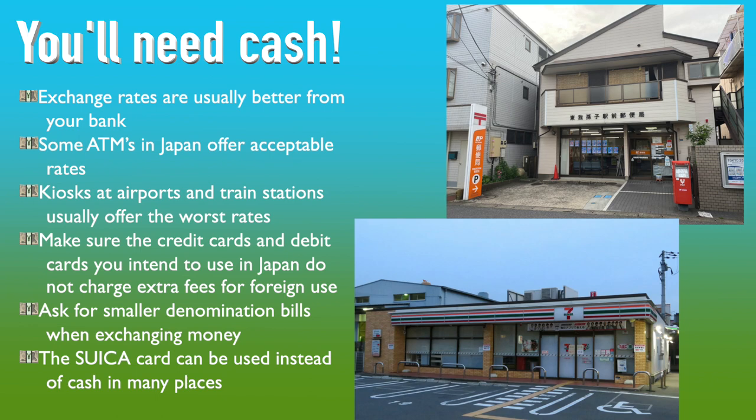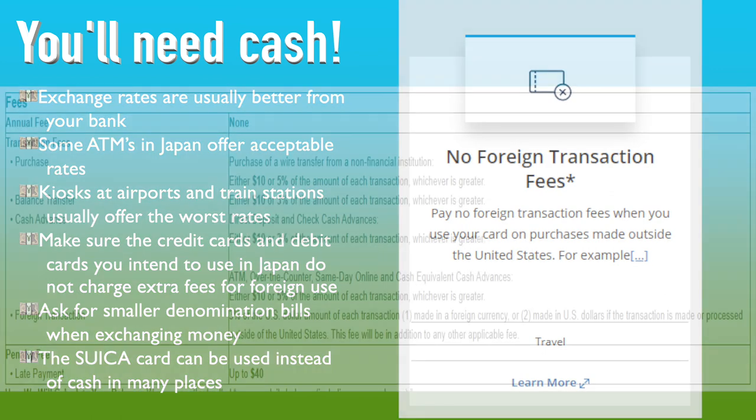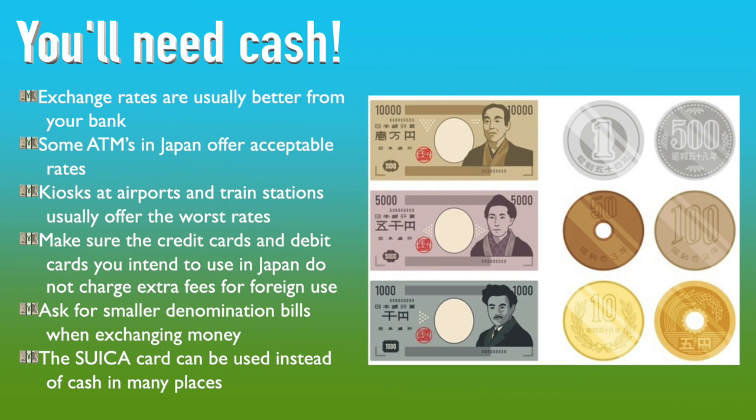Don't forget to make sure your credit cards and debit cards don't charge an extra fee for foreign use. It is very common for a credit or debit card to charge an extra 3% fee for exchanging your money. So your $300 ATM withdrawal or other purchase can become $320 with ATM fees and the extra 3% fee. It doesn't seem like a lot, but it can add up on every transaction you make, taking you over your intended budget.